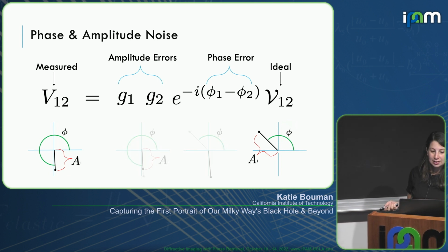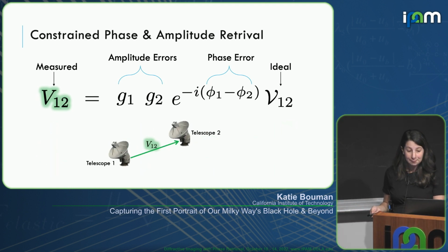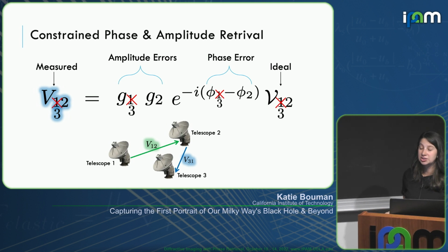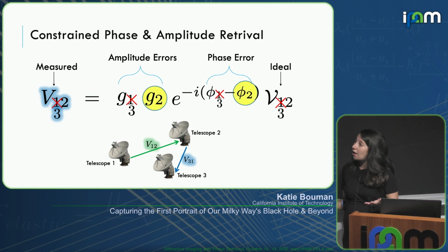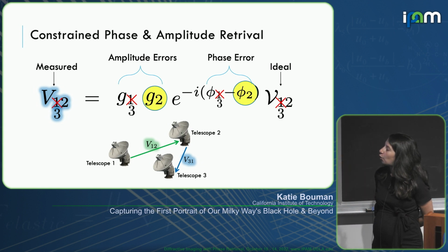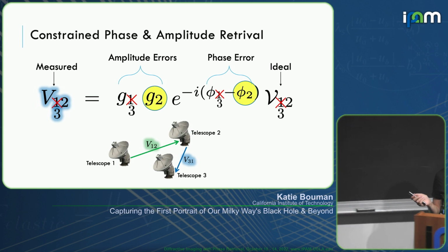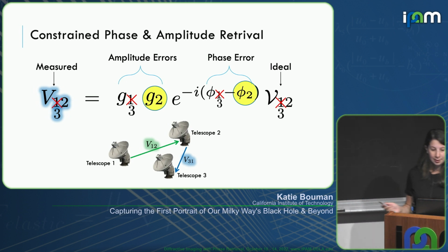Luckily, if you look at the measurement term we have to deal with, there's actually some structure there. Notice that if we introduce a third telescope, the measurements formed with that third telescope share some of the same corrupting terms, G2 and phi2. So we design algorithms that take advantage of this redundancy of information and try to solve or eliminate these site-based errors, because we have all these pairs of telescope information. Basically, it amounts to solving a constrained phase retrieval problem.